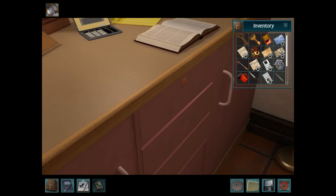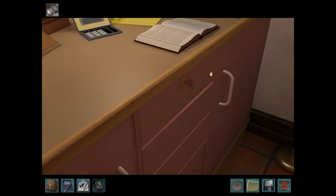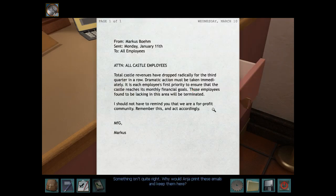Ouch. I'm trying to read quickly so we don't get caught. Something isn't quite right. Why would Anja print these emails and keep them here?